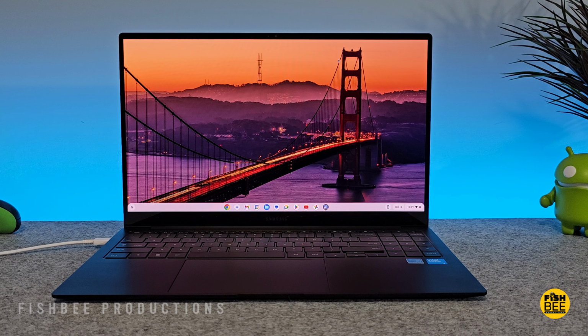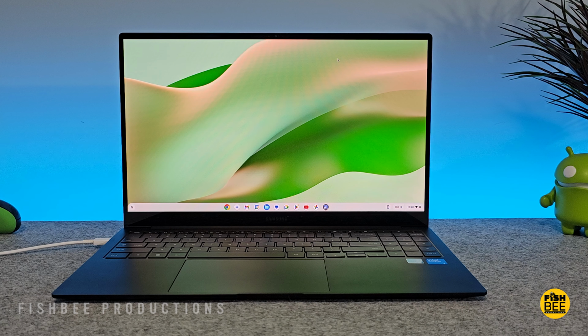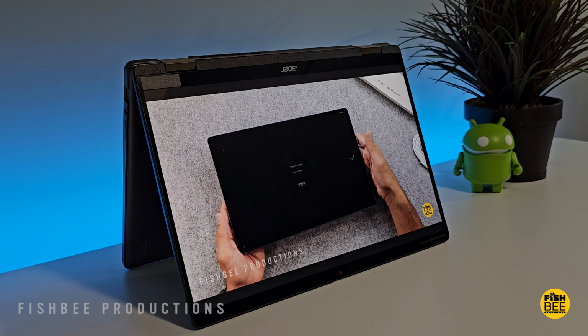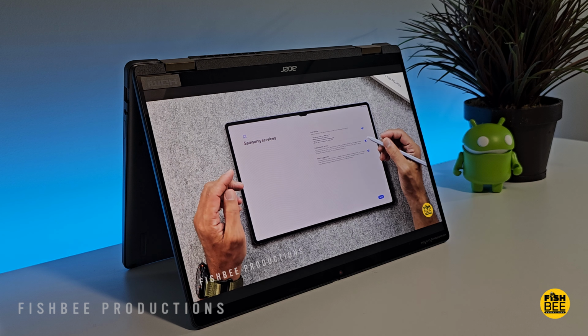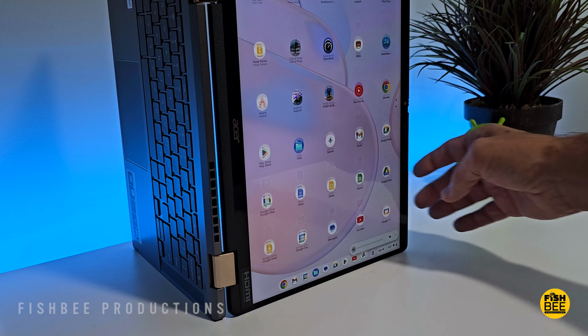But if you're using these just like normal laptops, I would give the edge to Samsung with its AMOLED display. It's a little brighter, has a little better viewing angles, makes the colors a little more vibrant, and just looks really nice in person. Not that the IPS LCD display on the Acer Chromebook is bad, it's just when you put these next to each other, Samsung definitely looks a little better.